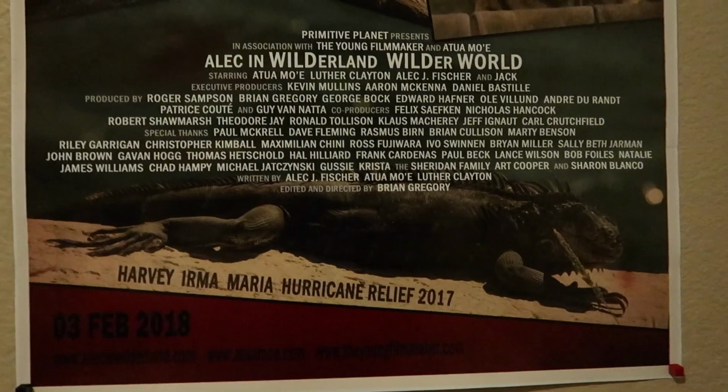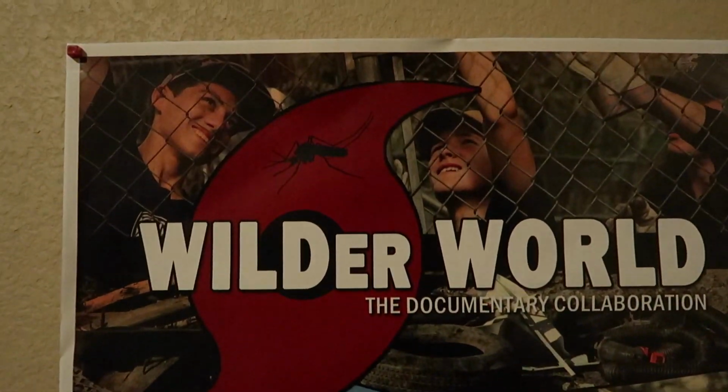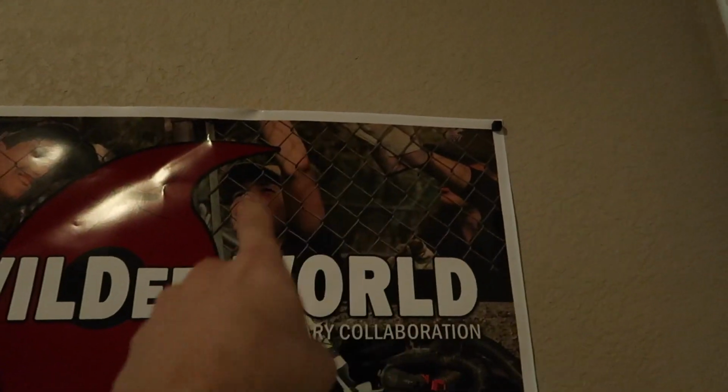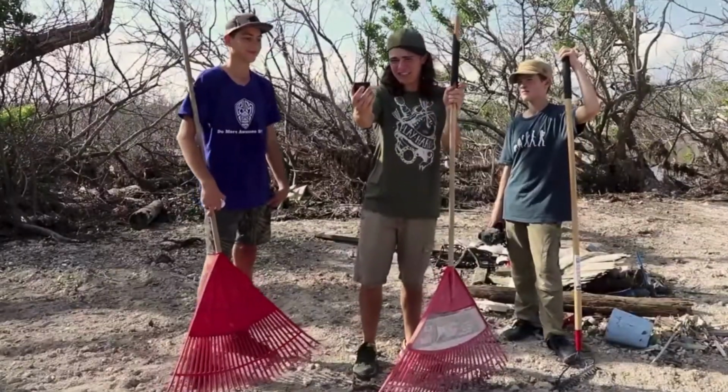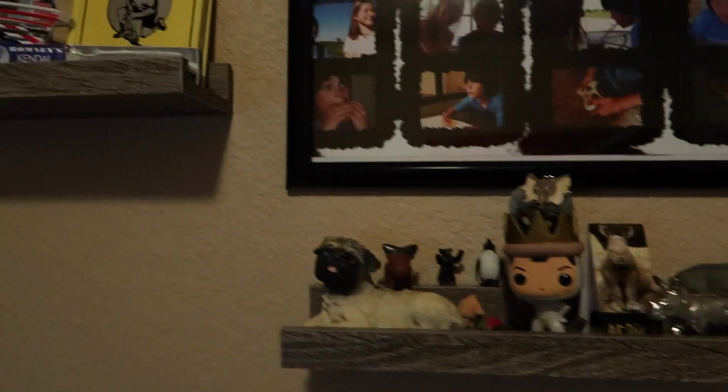So beginning in this section, we've got one of our posters, the ones that we've got on our website. This is the Wilder World one with Atua, myself, and Luther, where we went and cleaned up some hurricane damage in Florida. Then moving over, we've got two little shelves of things.